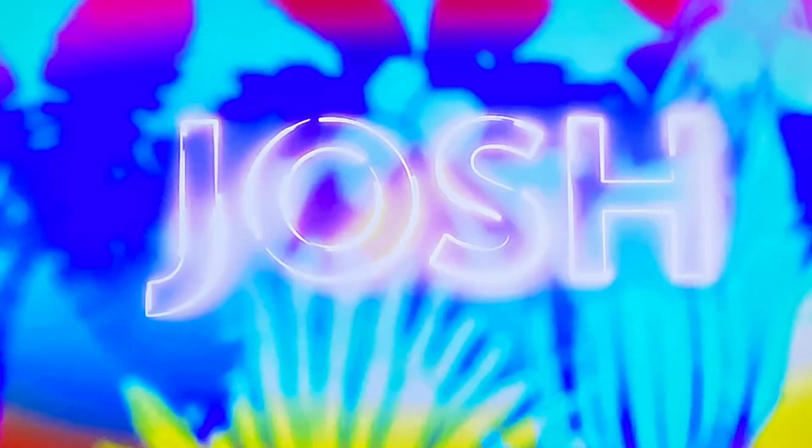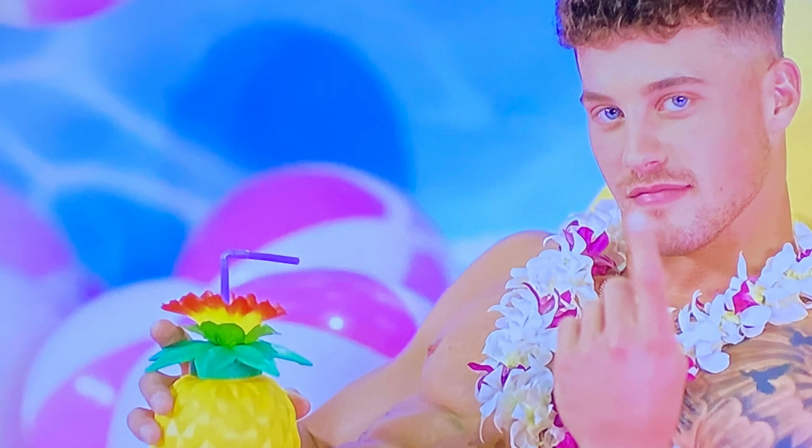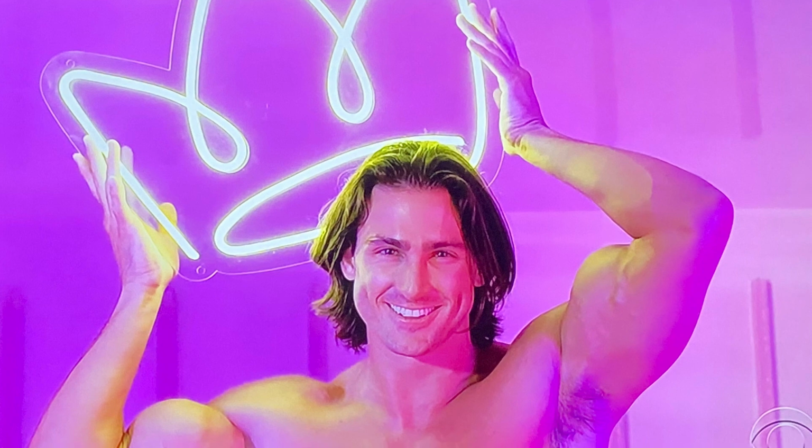And then we got Josh. Josh is 24. He's a college athlete. He's all the way from Massachusetts. His eyes are piercing. So I definitely know he's going to captivate some young lady this season. And then we got Jeremy. Jeremy is this hot personal trainer from NYC. I mean, the muscles, the hair. Oh yeah, he's going to have the girls really coming for him.